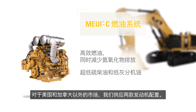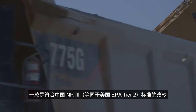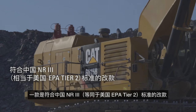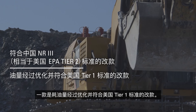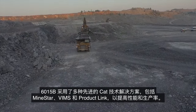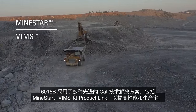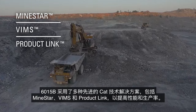For markets outside the US and Canada, there are two engine arrangements available. The China NR3 offering is equivalent to US EPA Tier 2, and the optimized fuel consumption variant meets US EPA Tier 1 standards. The 6015B also incorporates advanced CAT technology solutions like MineStar, VIMS, and ProductLink for improved performance and productivity.